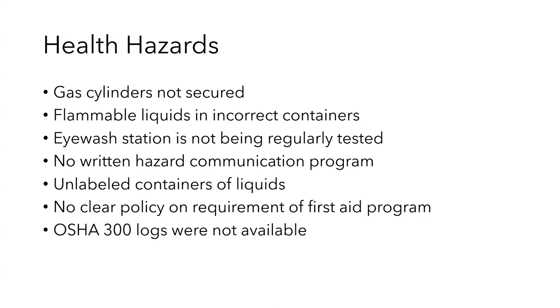The fourth thing was that there was no written hazard communication program. The effect is that the employees can be exposed unknowingly to toxic material or may use a physically hazardous material in an unsafe manner due to lack of information about the chemical or its hazards. The first aid in case of accidental exposure may be incorrect or delayed due to lack of information about first aid and emergency procedures. So the recommended action was to develop and implement that hazard communication program.